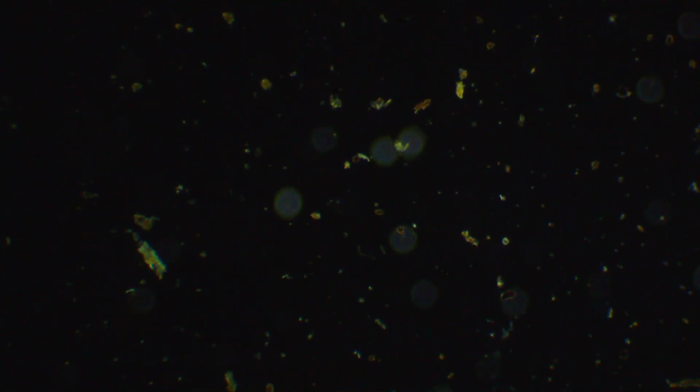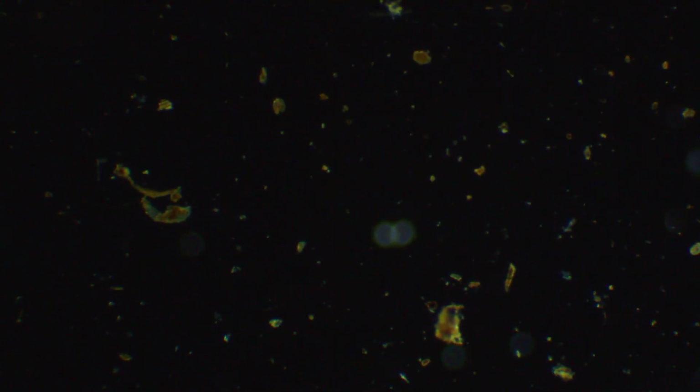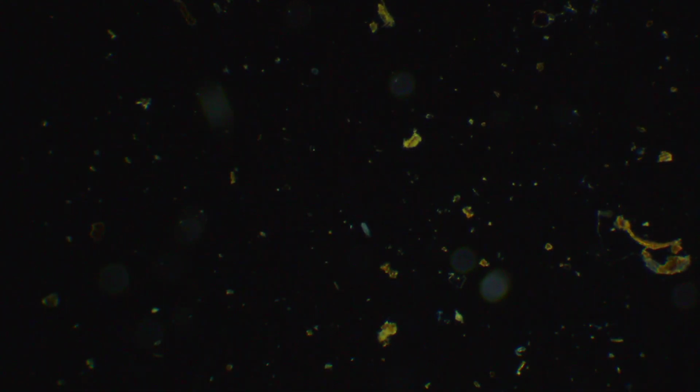So let's see what we got here. Looks like I might have scratched up the slide last time, just a little bit, or there's just a lot of things floating on the surface. I don't know which. I think those are scratches on the bottom of the slide. There's another little swimmy guy, just kind of going in circles.